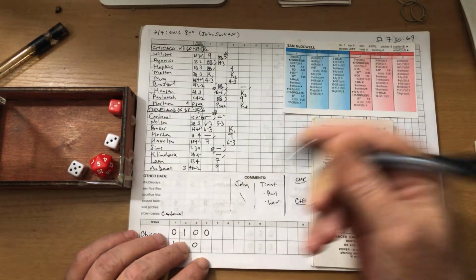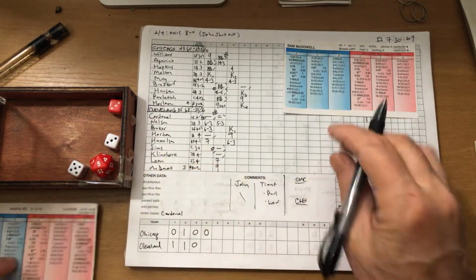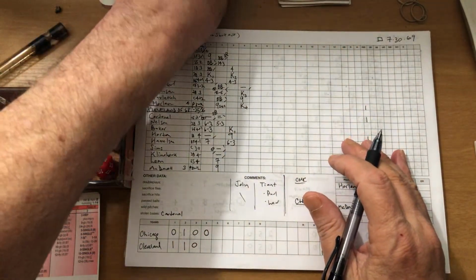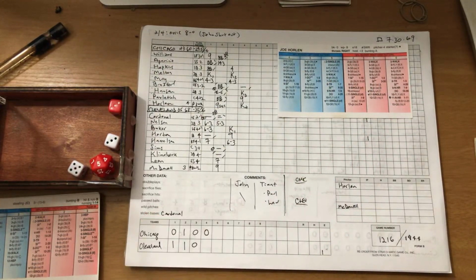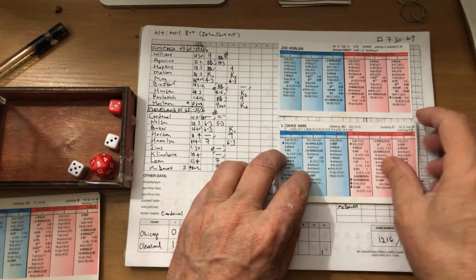We're in the middle of the 4th inning here at Cleveland Municipal on a very humid summer evening. And Joe Horlen will come out to pitch the bottom of the 4th. He retired the side in the 4th. This is the bottom of the 5th. Yeah, bottom of the fourth. And leading it off will be Duke Sims. Sims singled and scored on Cardinal's double to make it 2-1.